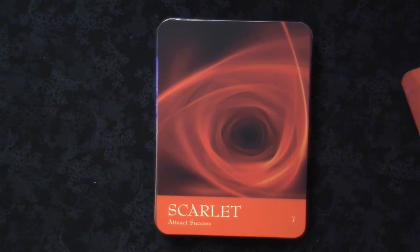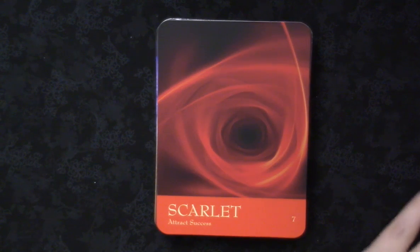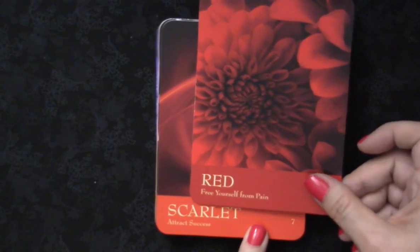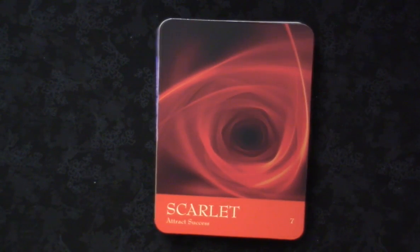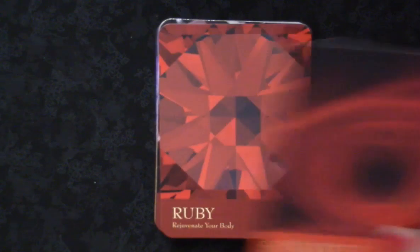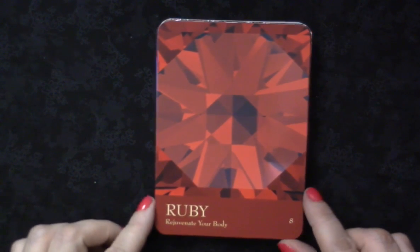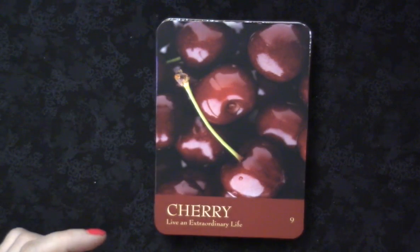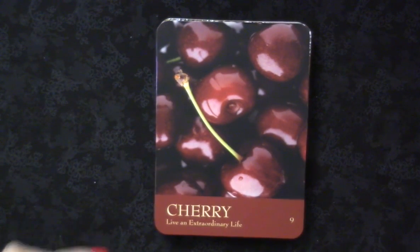Scarlet, Attract Success. So you can see, it's like, okay, well, is there really any variation? Well, you can see where we have the red and you've got the scarlet moving a little bit more towards the orange tones there. Here you have ruby, to rejuvenate your body. Cherry, to live an extraordinary life.